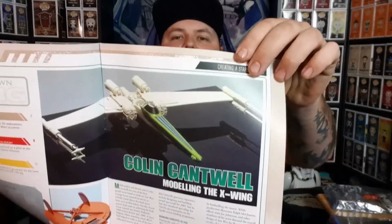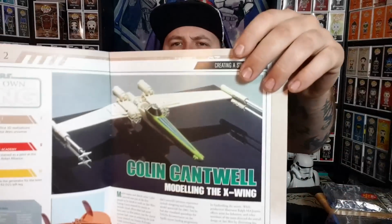So, issue 2. Also inside, Creating a Starship Fleet by Colin Cantwell. Modelling the X-Wing. Oh, look at that. Just knock everything over. I like some of these prototype pictures they used to do, and some of the prototype drawings. That's really interesting. I like some of these prototypes that they built. So I'll be giving this a good read.